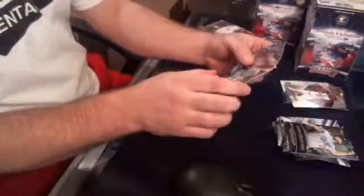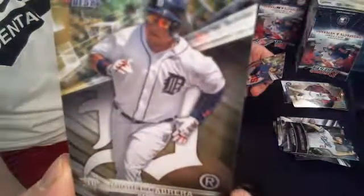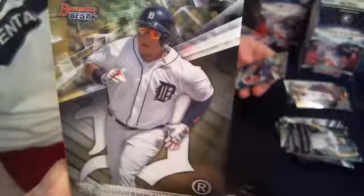Will Myers, Cabrera. We have a Clayton Kershaw, lengthy scoreless starts. And we have a Miguel Cabrera, gold, numbered out of 50 for the Detroit Tigers. Numbered out of 50. I don't know if you can see it up there in the corner. Underneath Bowman's Best. Numbered out of 50. And Anthony Rizzo. That ends mini box one. Mini box two.